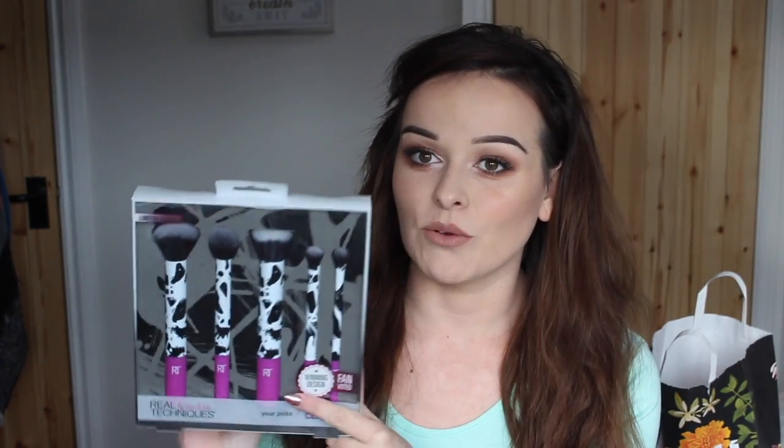Next up from Superdrug, I just picked up one thing, and it was this. This is the Real Techniques Your Picks set. I was really lucky to get this. I actually didn't get this in Bristol. I got this in my local Superdrug because I live near a really small town and I don't think people really use makeup that much there.